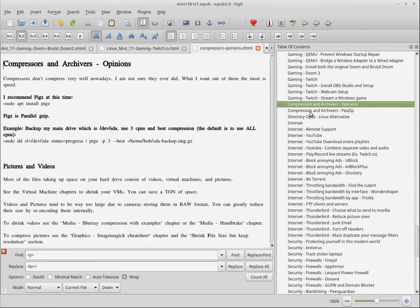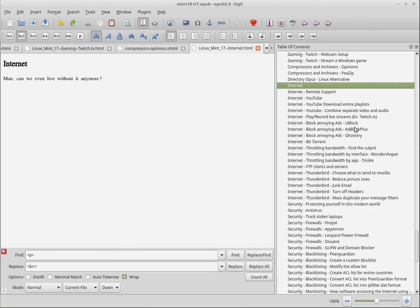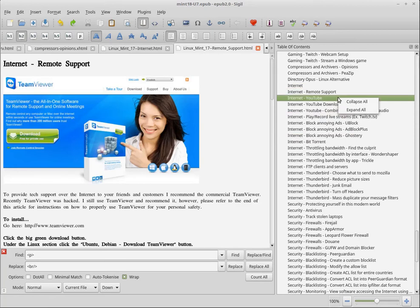A couple of chapters on compressions and archivers and my personal experience and opinions on the matter. Then we have the internet chapters. I get into remote support using TeamViewer and how to secure TeamViewer. It was hacked. You don't have to be hacked. You can learn how to use TeamViewer safely.